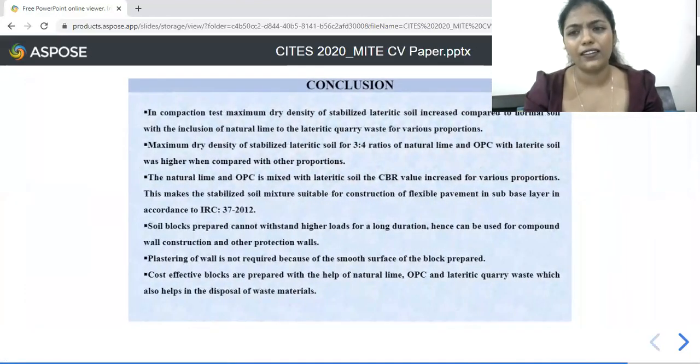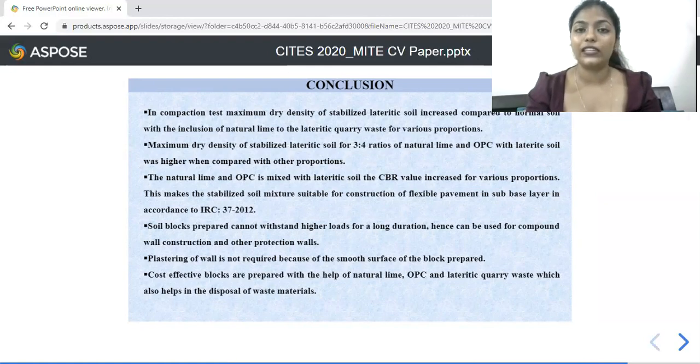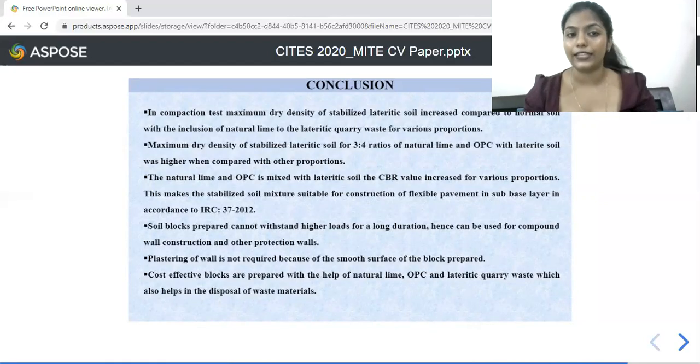And the conclusion part. With this experiment, we got to know that in the compaction test, the maximum dry density of the stabilized lateritic soil increased when compared to that of the natural lateritic soil. With the inclusion of the lime and OPC with the lateritic soil, the chemical properties increased. So it enhanced the physical and the chemical properties of the soil. That is why the maximum dry density of the stabilized lateritic soil was found to be more when compared to that of the plain soil.